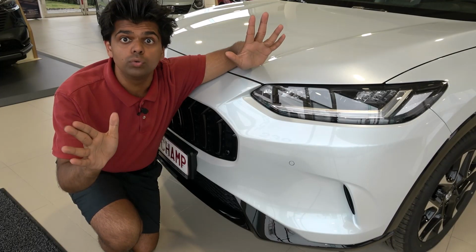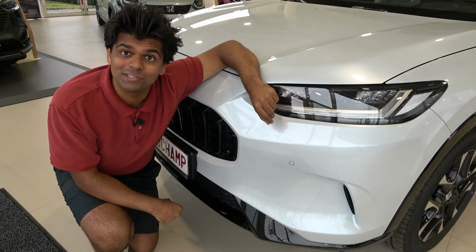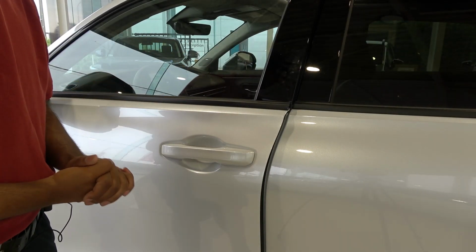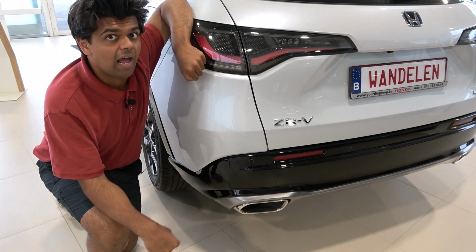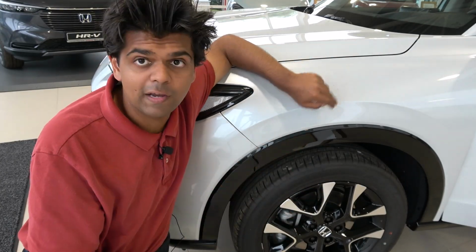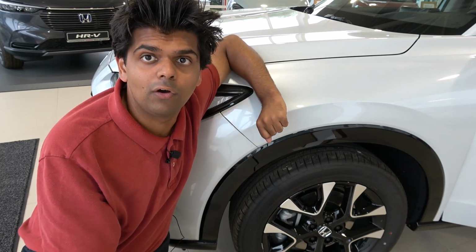Now, here are a number of advantages you get with this Honda ZR-V. You get actual air vents at the front, and you do get parking sensors at the front and at the rear. Keyless entry at the front doors, guys, but not at the rear door. And you do get blind spot monitoring. Believe it or not, these are actual exhausts. I just love this piano black trim, guys. No presence of hard plastic. Well done, Honda. However, it's not all pink roses.